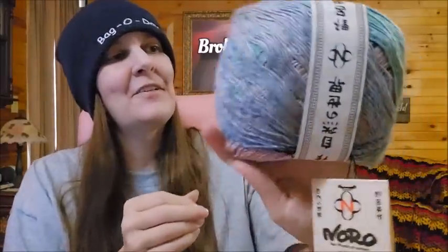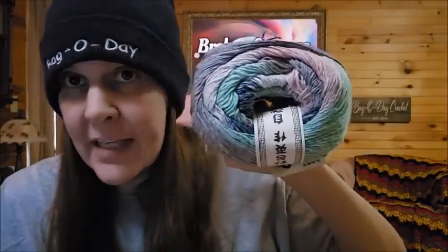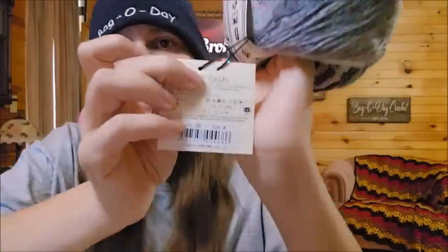All right, so here's another Noro. That is some beautiful, beautiful yarn. So, see, that's a busy Noro. I don't like busy yarns. But Noro, it gets a pass. It gets a pass. Let's see. This is this one. I've had this before.